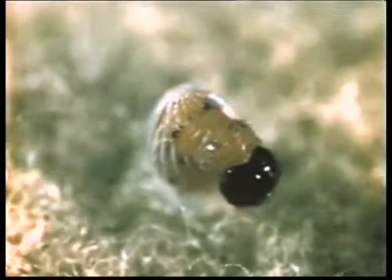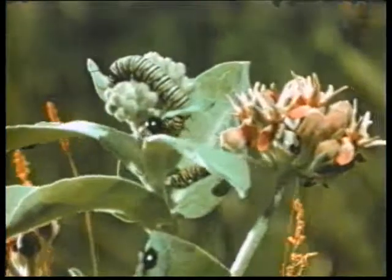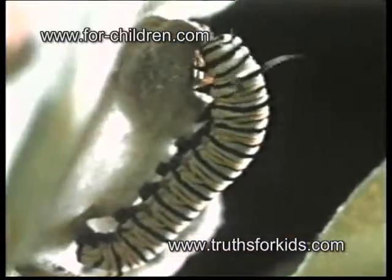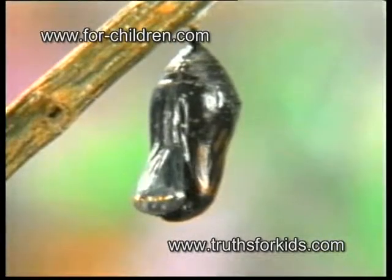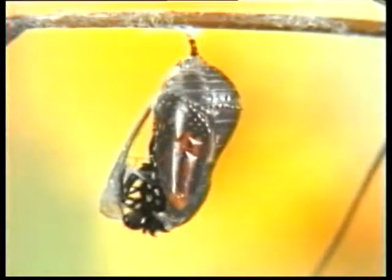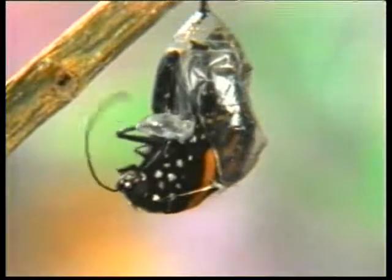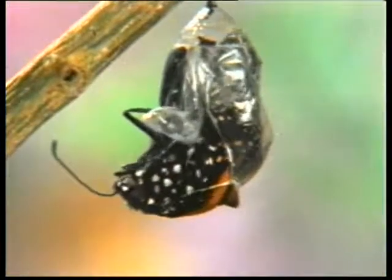The larvae that hatch from the eggs feed on the leaves for a while and then turn into caterpillars. Then they make an enclosed nest for themselves called a cocoon. The monarch's cocoon is connected to the branch of a tree with a thin but strong attachment. The caterpillar is transformed in the cocoon and slowly emerges a little while later.